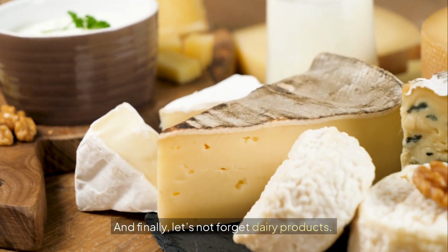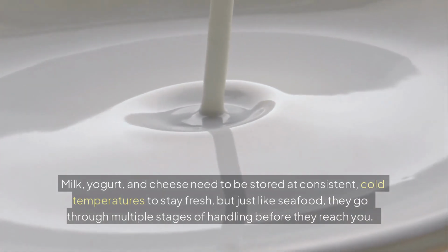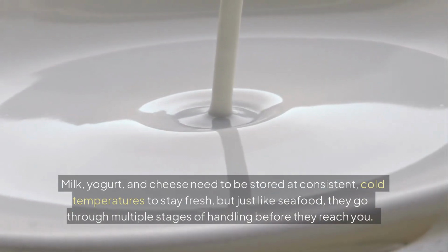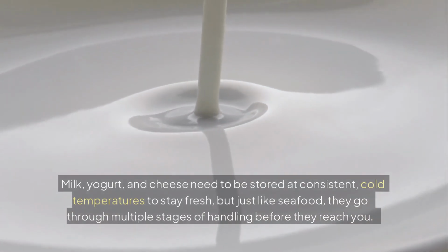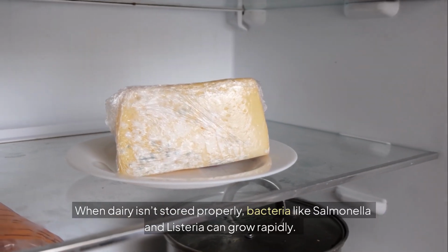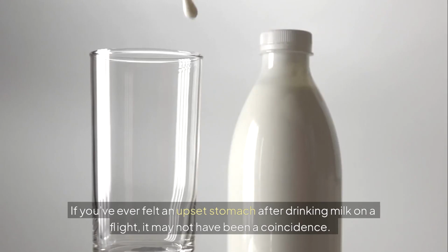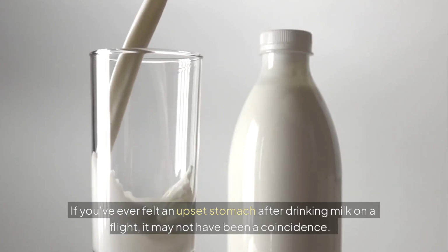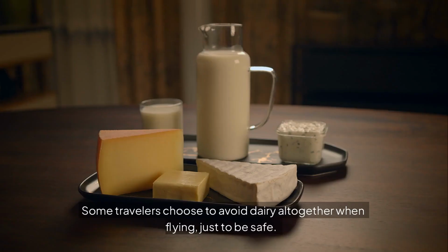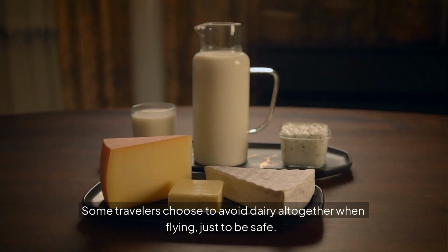And finally, let's not forget dairy products. Milk, yogurt, and cheese need to be stored at consistent, cold temperatures to stay fresh. But just like seafood, they go through multiple stages of handling before they reach you. When dairy isn't stored properly, bacteria like Salmonella and Listeria can grow rapidly. If you've ever felt an upset stomach after drinking milk on a flight, it may not have been a coincidence. Some travelers choose to avoid dairy altogether when flying just to be safe.